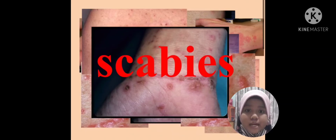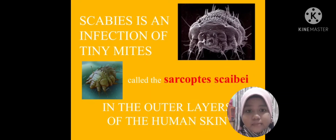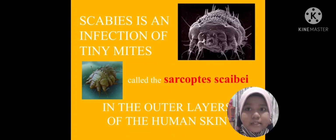Well, scabies is an infection of tiny mites called Sarcoptes scabiei. They set up shop in the outer layer of human skin, and it could lead to relentless itching and angry rashes. However, it is not life-threatening. In fact, there are many creams that have been formulated to treat scabies. Correct, and they are called scabicides.